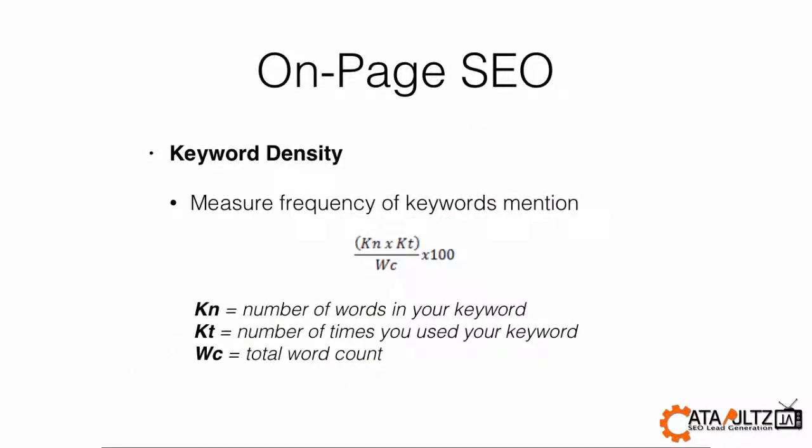So the last one is obviously the keyword density. The keyword density is measured based on the frequency of keywords mentioned in the article. This is basically the formula, but in short, you just want to calculate the number of times a specific keyword is mentioned within the content itself. And there's no right or wrong way of doing it. I would just say do it sensibly and as subtly as possible. These days, I wouldn't even mention the same keyword more than 3 or 4 times. I would use synonyms instead, that mean the same thing.